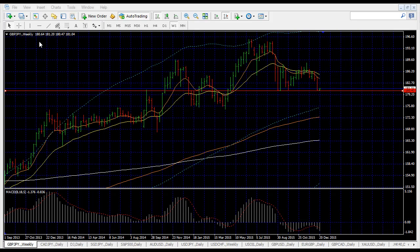GBP JPY, this is a weekly time frame. I have plotted a red line over here. This is where I've marked a pretty crucial area. We can see price went up, and here was a rejection. Eventually it broke through, and here is the resistance level, and also here, and here.